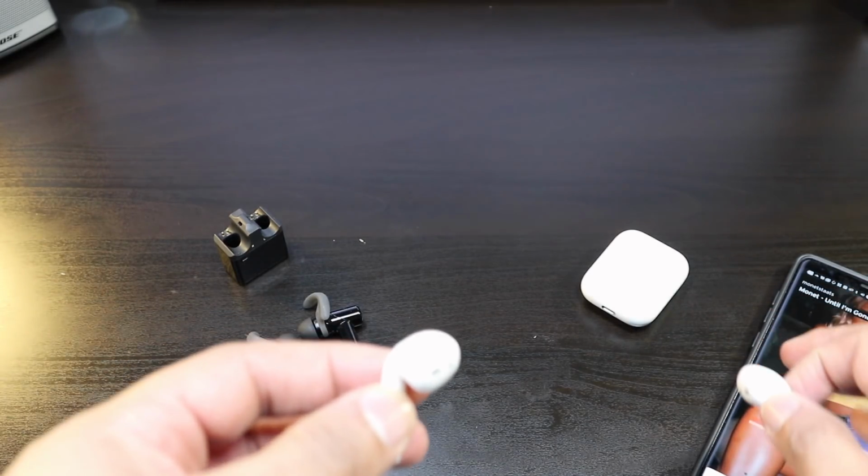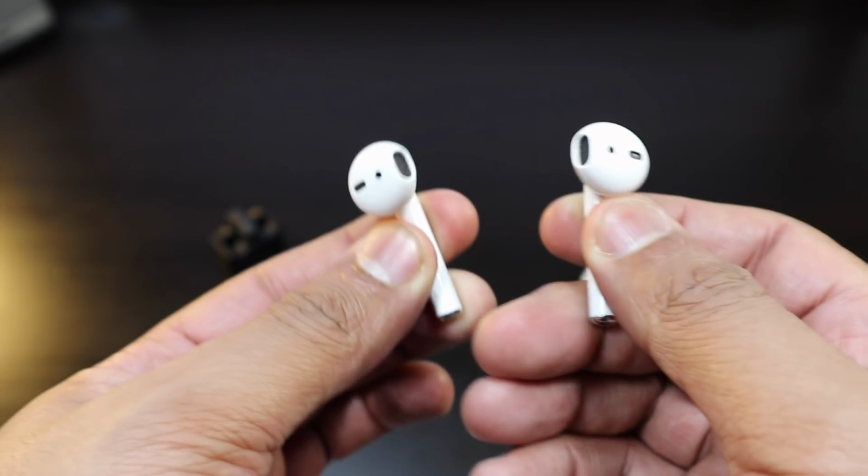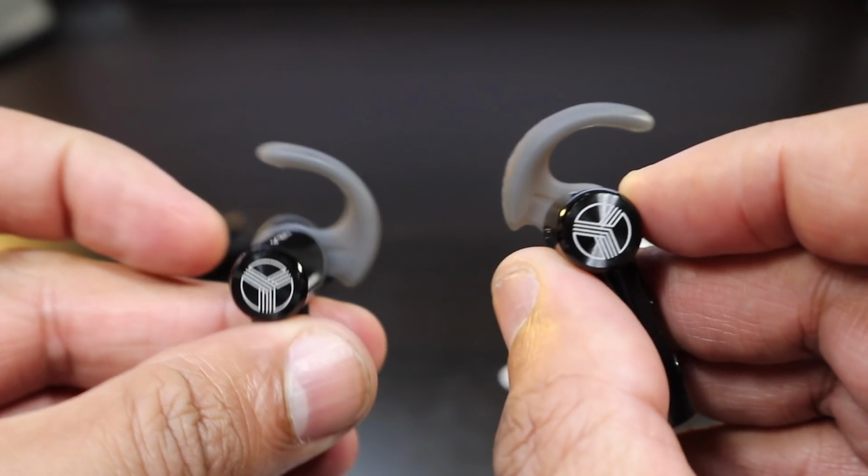The Apple AirPods really have a really good sound that a lot of people are gonna like. So let's take a listen to these Treblab X2.